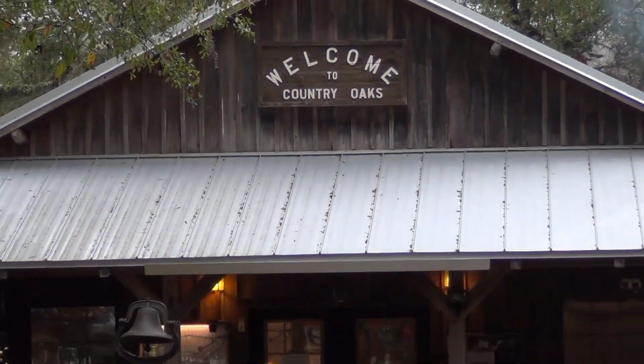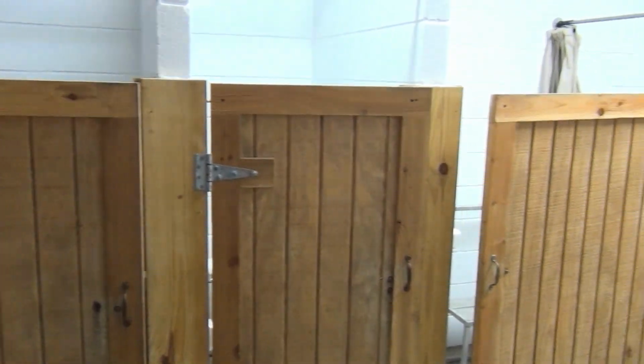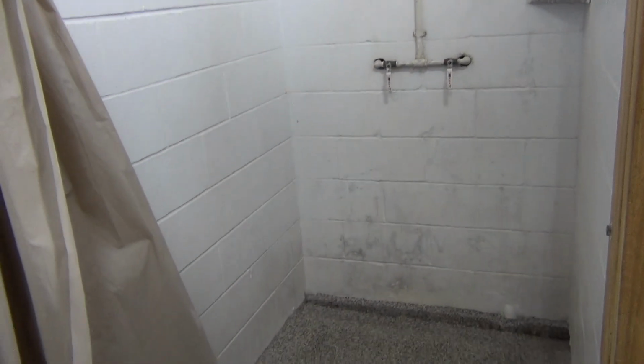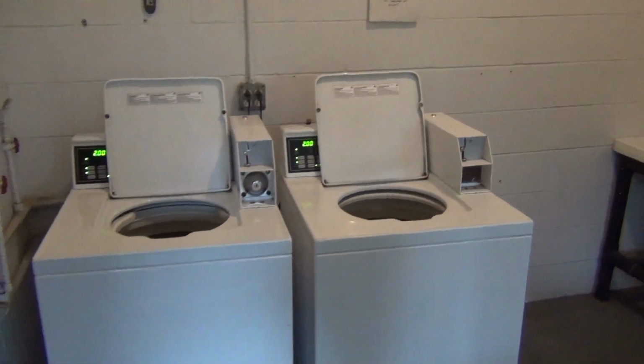At the main building, which they call the Big House, there are the bathroom facilities. I can see where some campers were not pleased with them as they were small, very rustic looking, and could use some attention. I hope the women's room was more accommodating. Likewise, the laundry room was small with only a couple of washers and dryers.